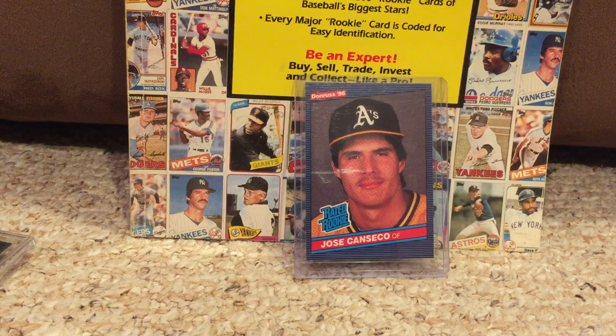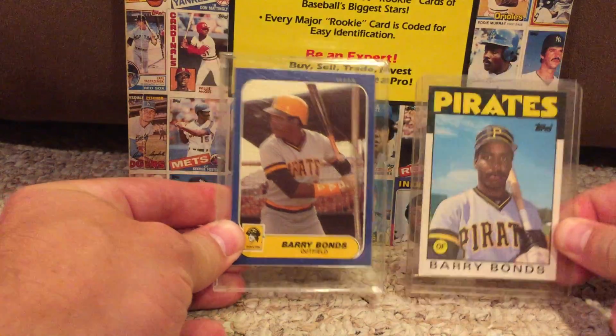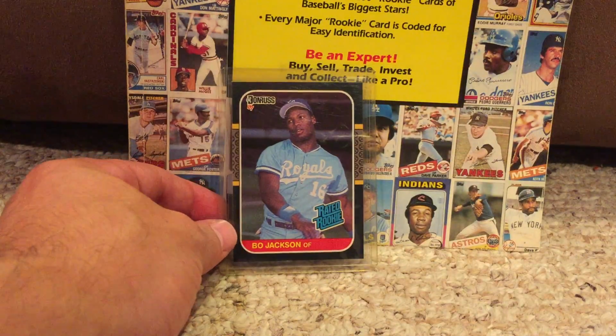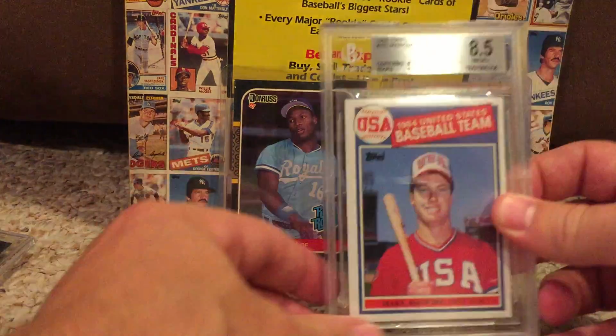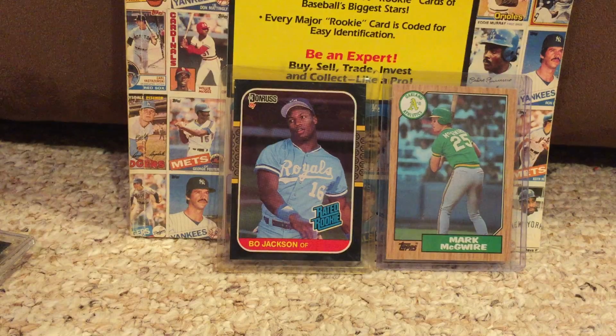But that's the 86 Donruss, in which Canseco goes to $60 in 1993, and then in 1990, as you saw, is $125. One of the big things, 86, I think, is the beginning of when cards begin to be sold in bulk. Some big cards from back in the 86: of course, you have the 87 Donruss Bo Jackson, the 87 Topps Mark McGwire, and I also missed the 85 Topps Mark McGwire. This is when the market just exploded.